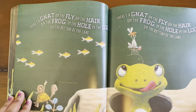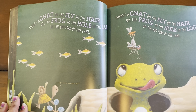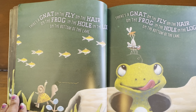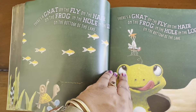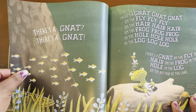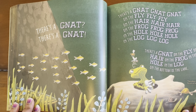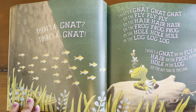There's a gnat on the fly on the hare on the frog in the hole in the log on the bottom of the lake. There's a gnat on the fly on the hare on the frog in the hole in the log on the bottom of the lake.